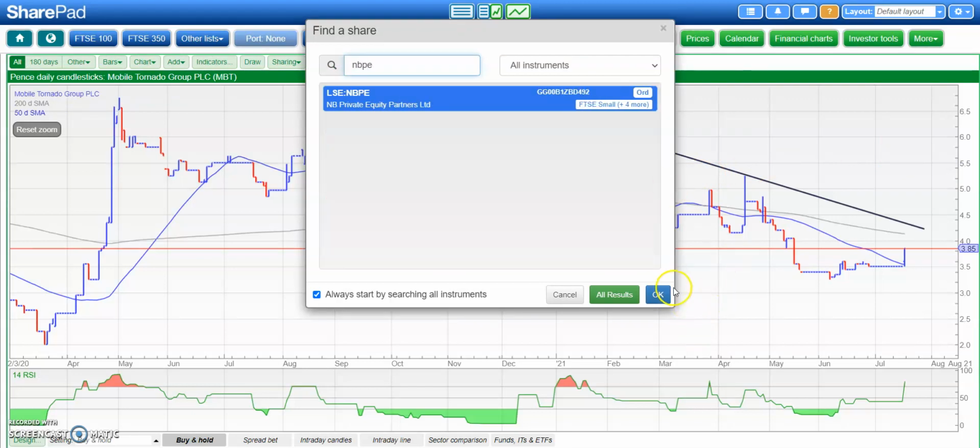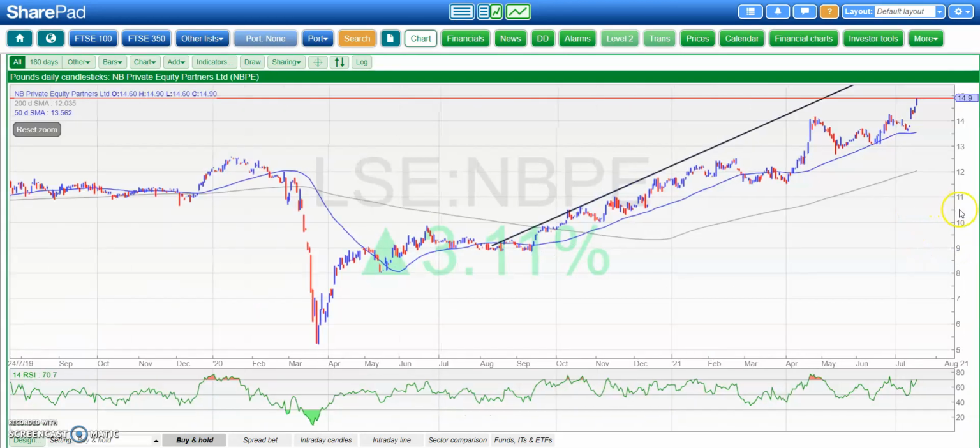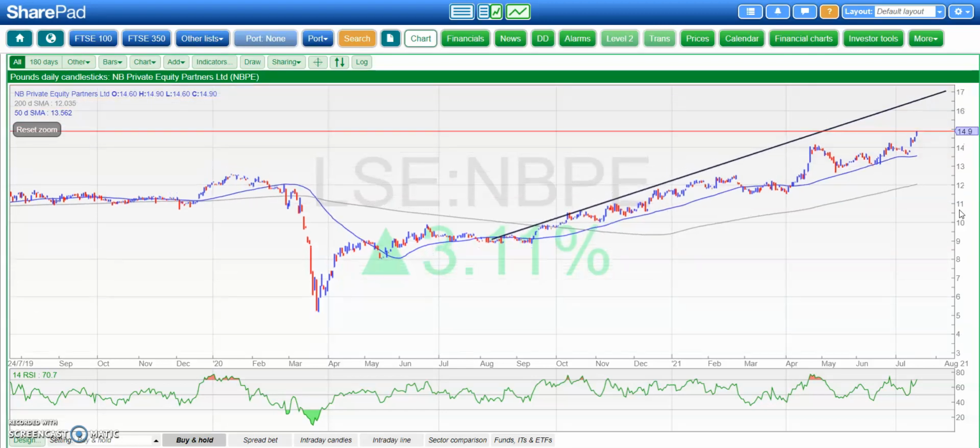Stock which is, I don't think I've looked at before on a charting basis at all, but here we are with NB Private Equity Partners. Here you can see that the shares have been in a sort of recovery mode basically since the start of the pandemic.